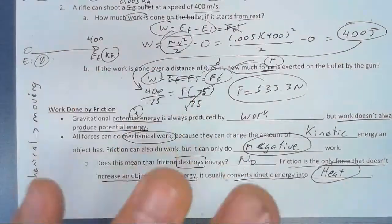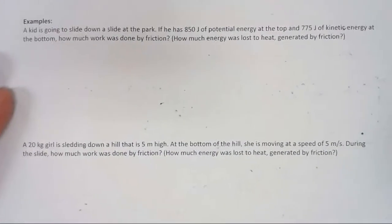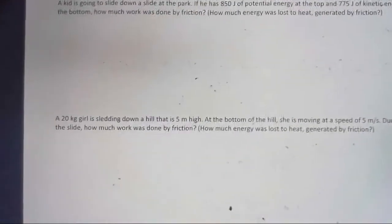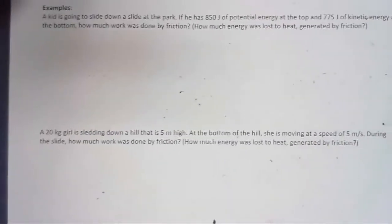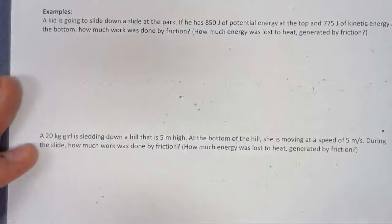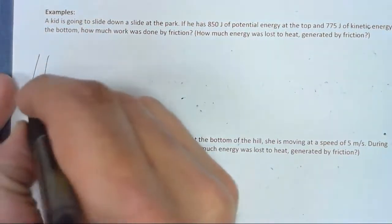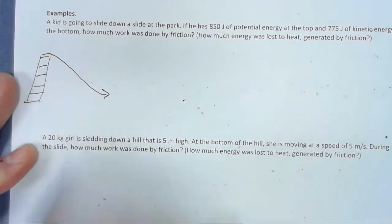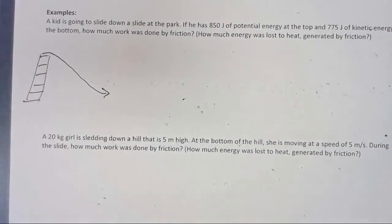Okay, so as we talk about work done by friction, we need to understand how to work problems that involve work done by friction. So I'm going to talk about some concepts related to this as we deal with these problems. This first example, you have a kid going down a slide. Let's draw it. How about that? Ladder up the slide, slide at the top. There you go. Pretty simple.